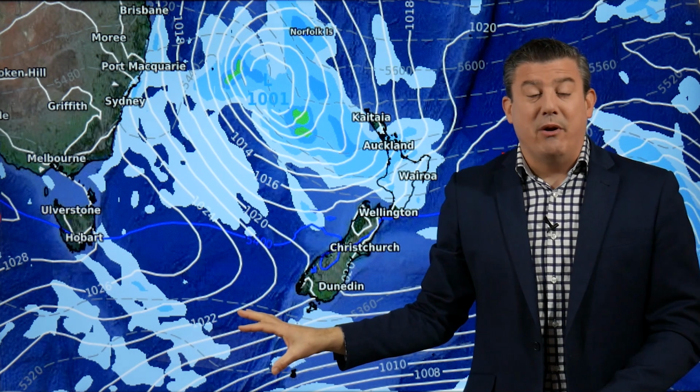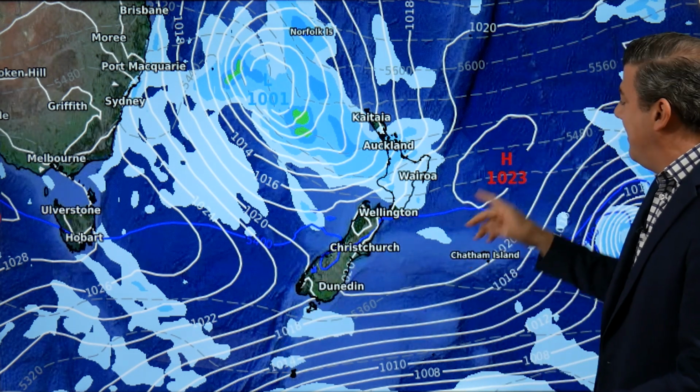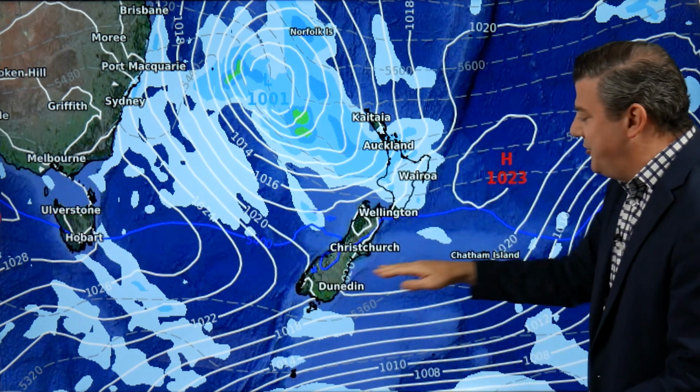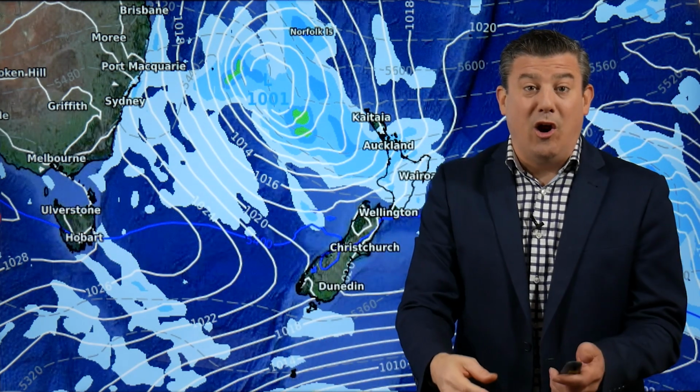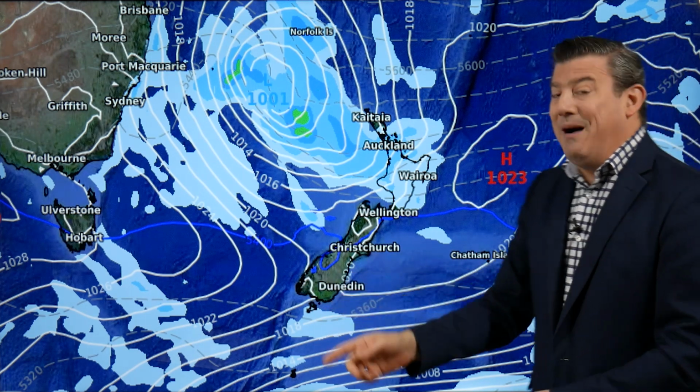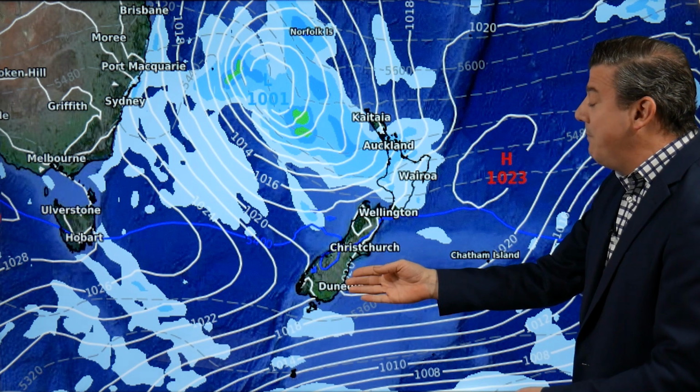So the South Island's pretty settled on Wednesday under high pressure. There's a big high out here. It connects to that other high over there. There's a bit of a bridge through this zone. It'll still be a bit cold in the mornings, and in fact the daytime temperatures aren't overly flash around parts of Southland as well, but it is dry on Wednesday.